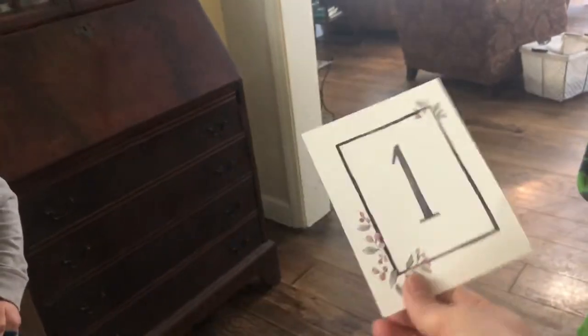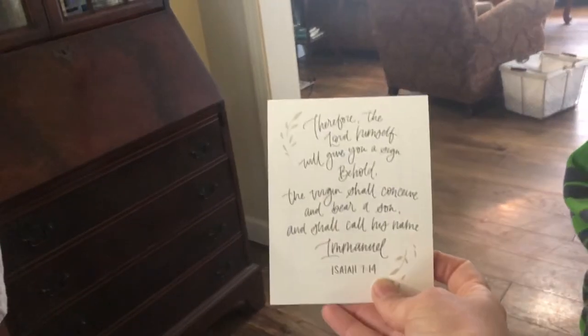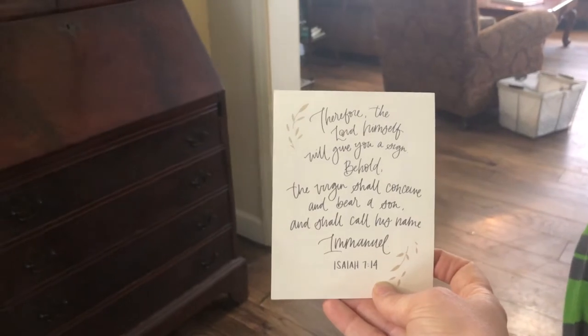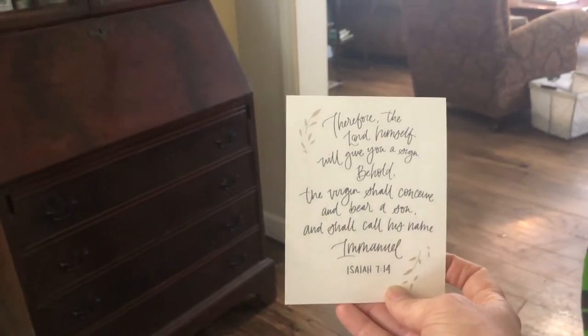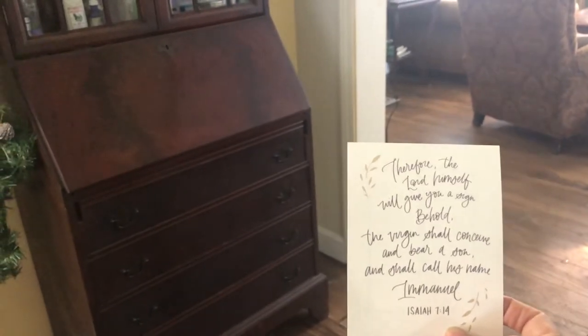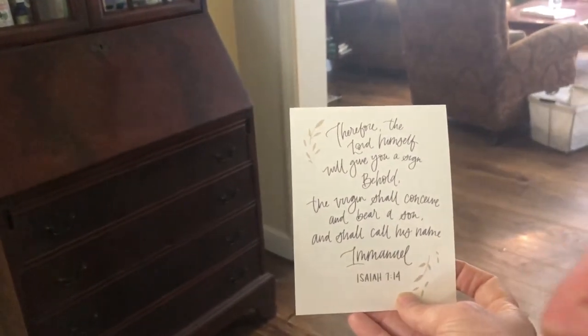Okay, day one. All right, therefore the Lord himself will give you a sign. Behold, the virgin shall conceive and bear a son and shall call his name Emmanuel. And that's Isaiah 7:14. Okay, so that's our verse.